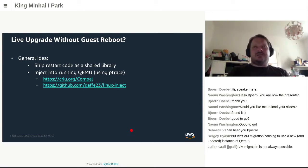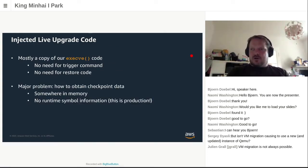What it does is it takes your code, whatever you want, as a shared library, injects it into the running process, and executes the code or executes a constructor function as part of your shared library. And then in this constructor function, what we can do is we can gather our checkpoint state and we can trigger the restart. So I already said that the code that we wrap in this shared library is mostly a copy of the execve code that we have in live upgrade as well. So it's simply copied to a shared library, and we build a shared library out of that.